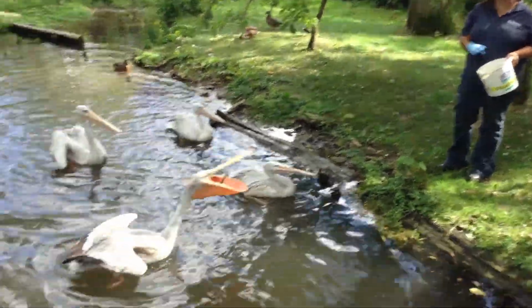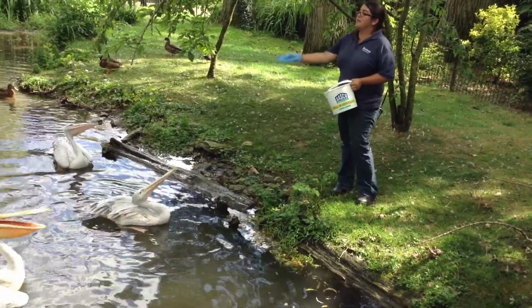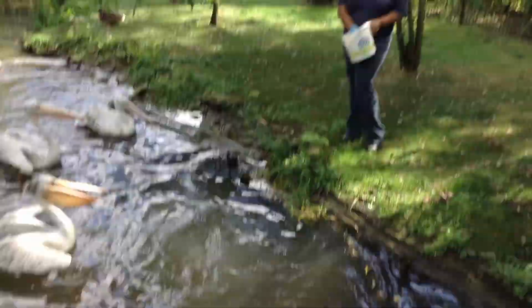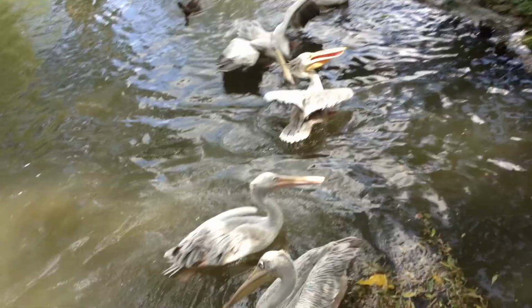Pelicans do tend to be found in the warmer climate areas. For example, obviously we don't get them here in the UK, but you do find them in Greece and Cyprus and nicer warmer areas like that. They vary a lot in size as well. So this is a medium.